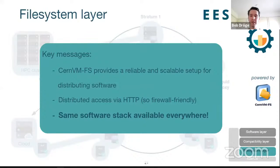But the key message here is that CVM-FS is a very reliable and scalable software distribution service. You can very easily scale up by adding more replicas and/or more caches. So if you have a large cluster and you need more performance, you can easily add more caches very close to your HPC cluster, which will cache the parts of the software stack that you are using often. It's specifically intended for distributing software, so it's very good at that. It does that via HTTP, which means it's also very firewall friendly. But for us, the most important thing is that it allows us to make our software stack available on any client system in the world.